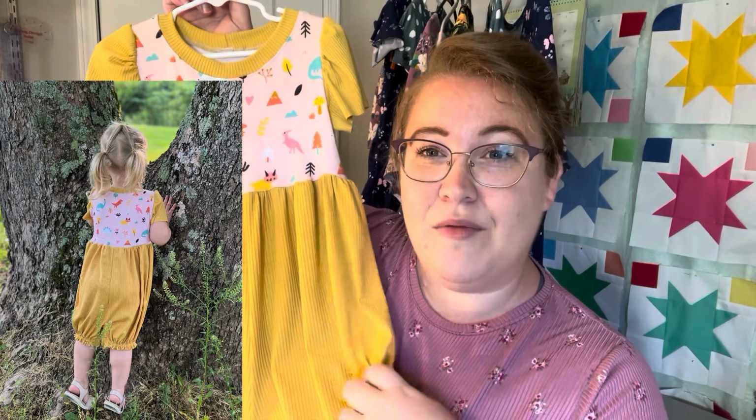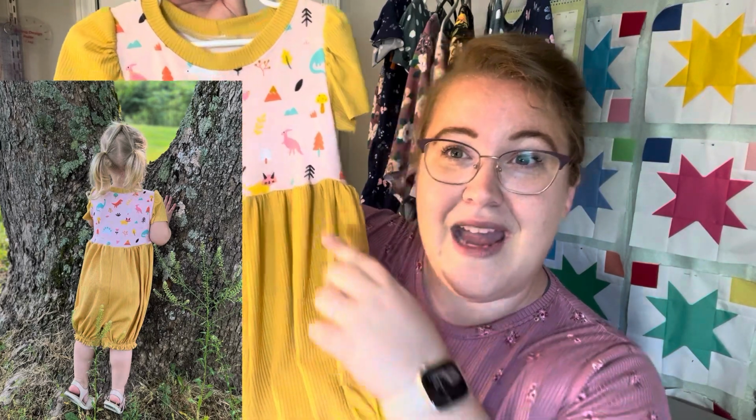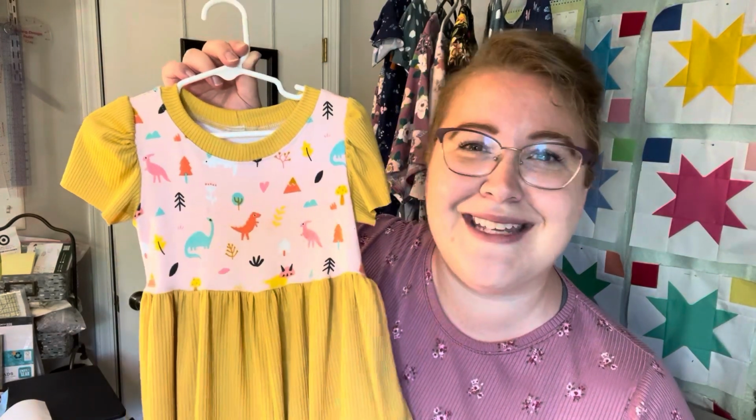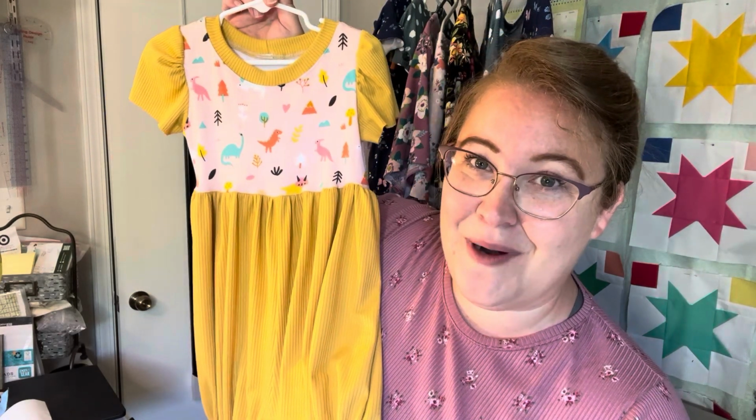I made it out of a rib knit from Hobby Lobby, and then the dino fabric is an interlock knit from Joann's in their pop section. Addie actually picked that out. She loves dinos, so it's pink, it's cute, and I just could not wait to sew it up for her. And she loves wearing this darling little romper.